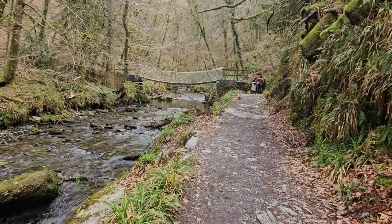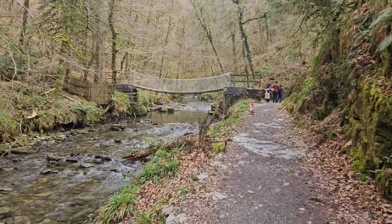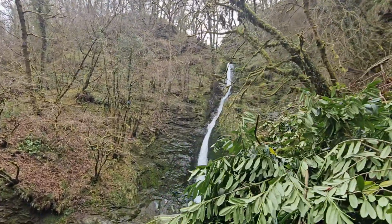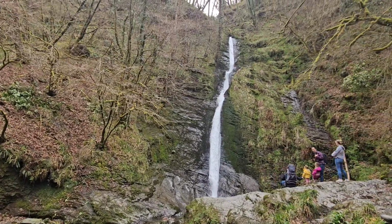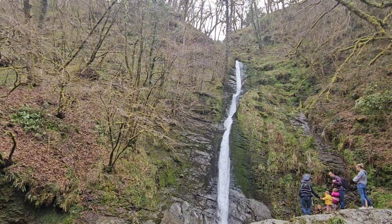And then obviously we'll see the waterfall at some point. Go on, there it is. It just comes out of nowhere. There it is. Wow, that really is cool, isn't it? Nice.